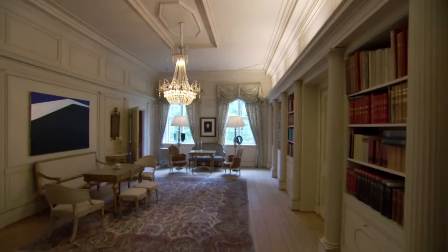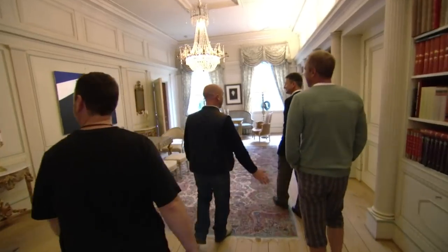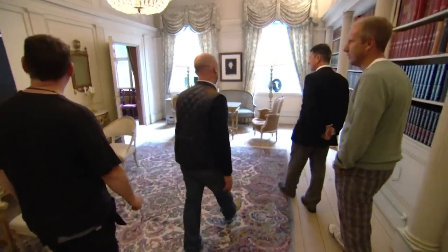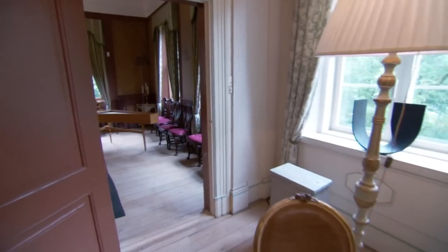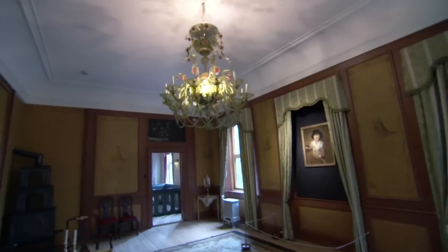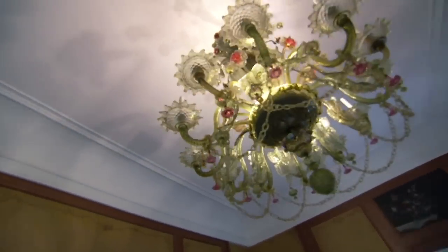It is. Wow. This is a lovely room. It's beautiful. I love the floors. Yeah. That's lovely. The original floors. Would they have always been bare like this? Yes, that's right. Is this a music room? Yes, it's a music room from 1762. Ah, look at that. Murano. Yes, that's right. Wow. I've never seen a big one like that before.